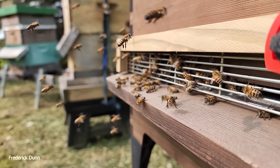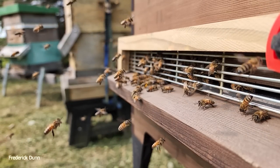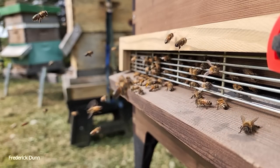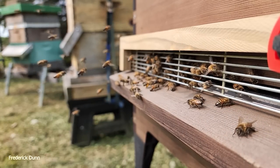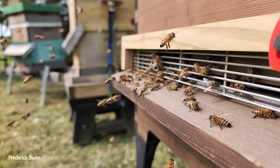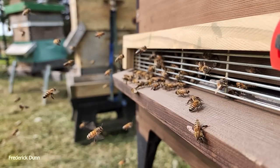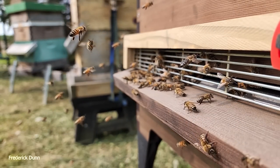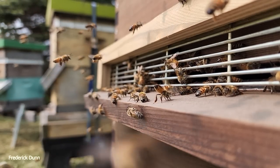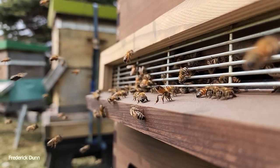And of course, I will step back and show you the rest of the hive configuration, but I want you to see what the bees are doing here and what their behavior is like. You can also, while it's slowed way down, watch how they struggle to get through the queen excluder. And we get a closer look. And again, I just want you to take your time and watch them pass underneath.